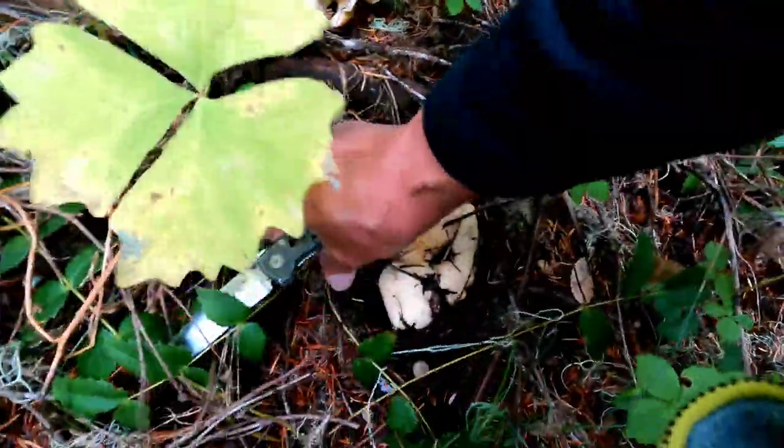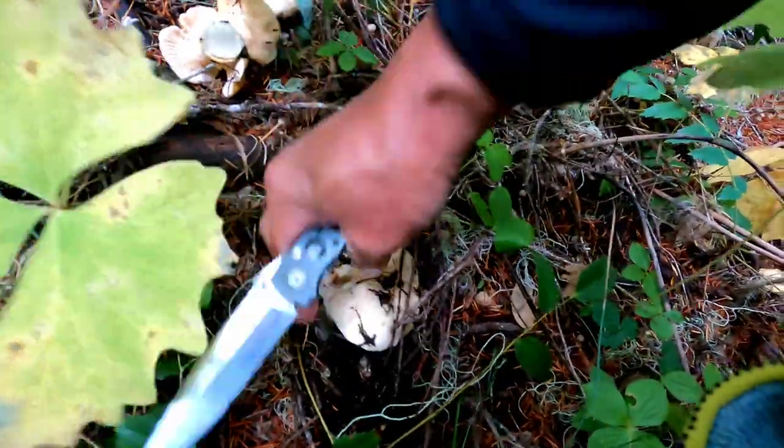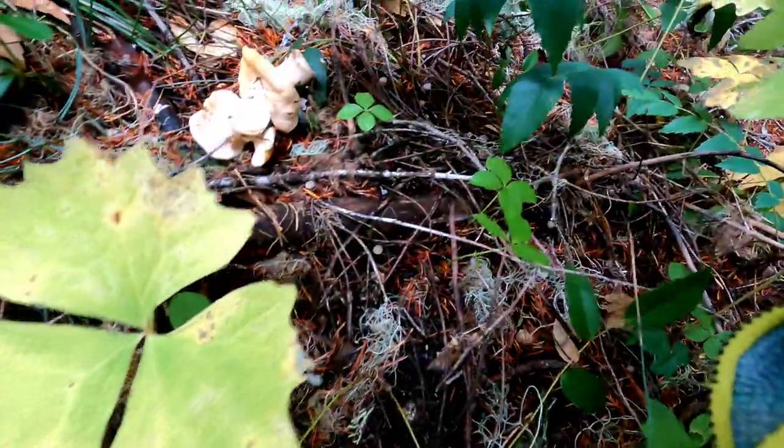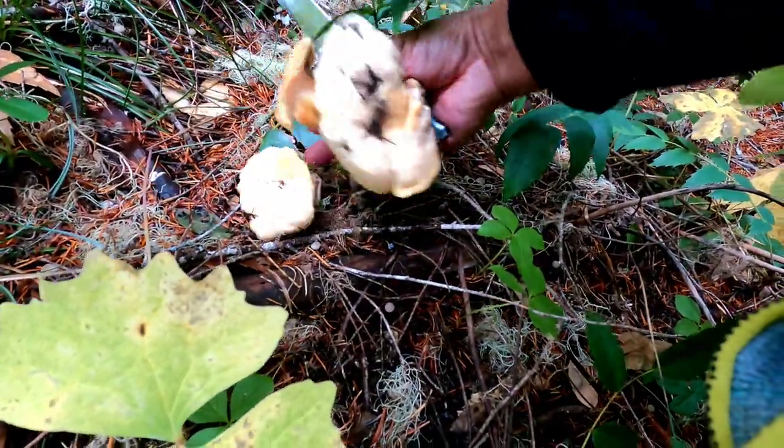Big one, this one. Yep. Like it, so cut it. So leave the root there. That way next year they come back around this area. There's a small one here. I'm just gonna leave that out.